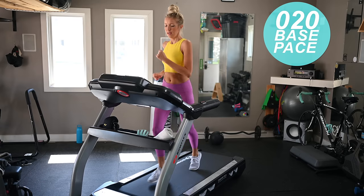Fifteen seconds left. That push pace is just going to be a mile, maybe a mile and a half over your base pace. So for me, if my base is 6 miles per hour right now, I'm going to take it up to about 7.2. Again, if you're not on a treadmill, you just kind of got to get to know your body and go from there.